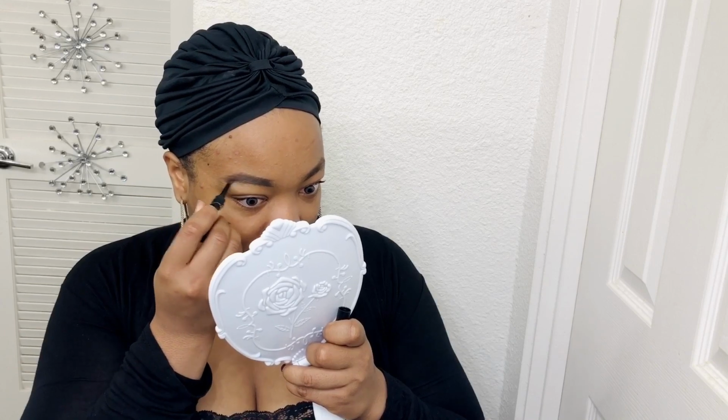Also, I'm not sure what wig I'm gonna wear tonight yet, but I'm leaning more towards my short wig, so it might be that, or it might not be. I'm not sure yet. We'll see. I'll see how I feel when I'm done.